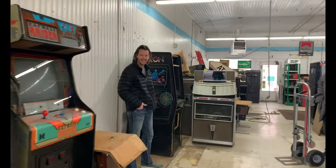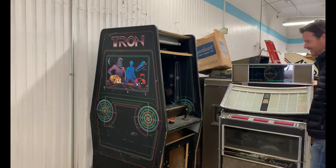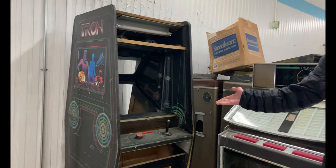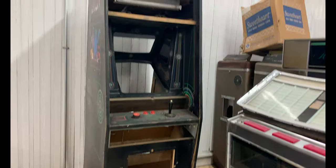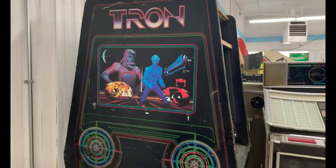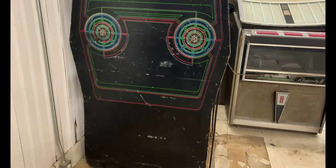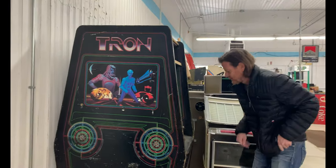All right, so here it is. It's the Tron. It's really not that bad. It's got some charm. Well, yeah, I mean, it's not the worst I've had, I can tell you that. I mean, at least the side art is charming.